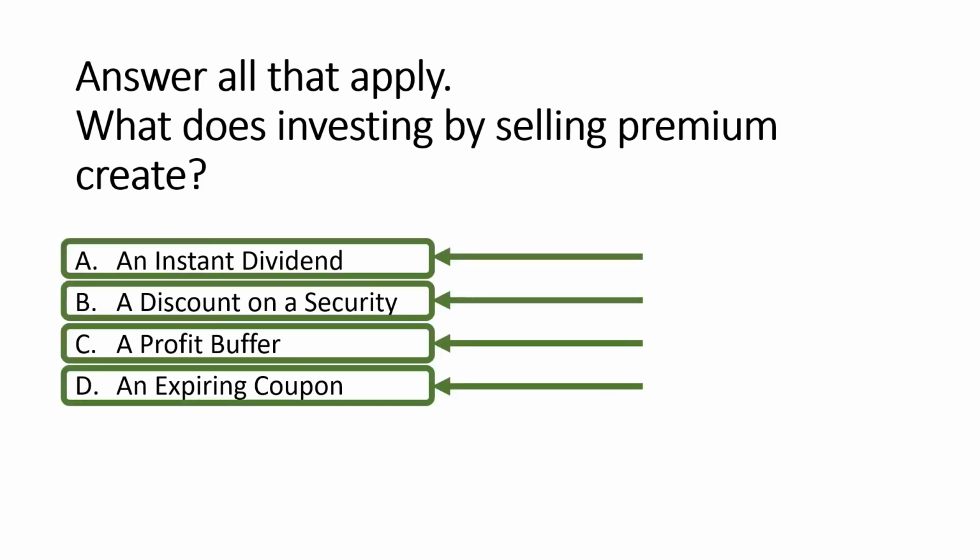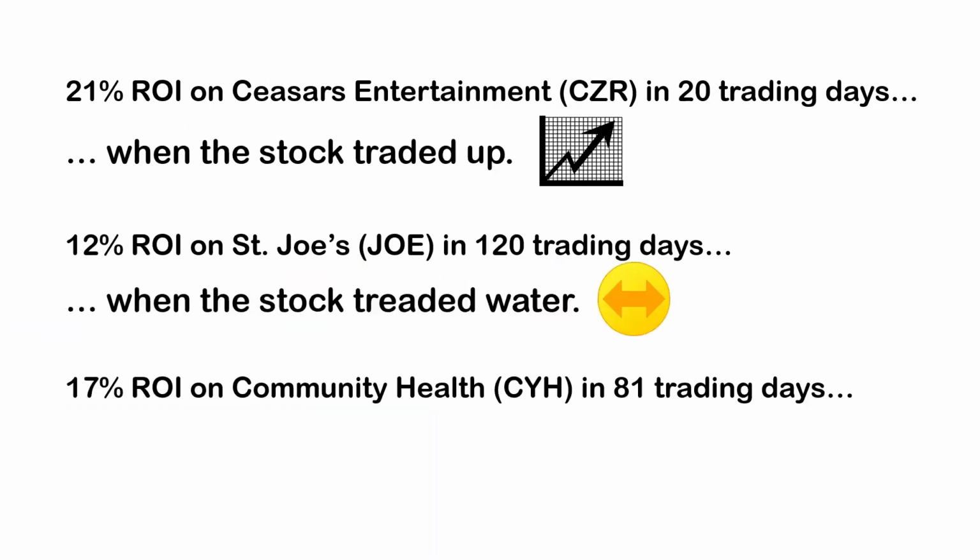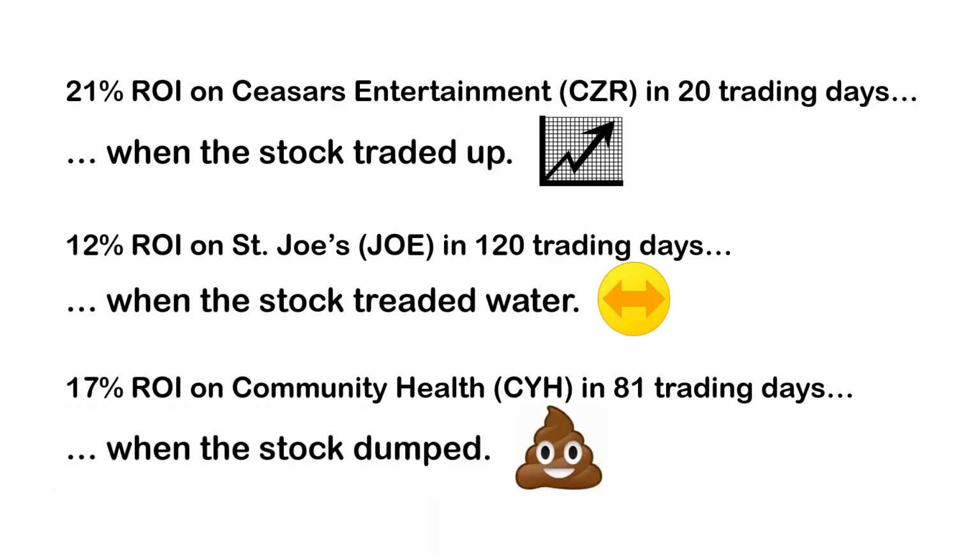It's actually all of them. We get an instant dividend. We get a discount on the index, the ETF. We get a profit buffer, an expiring coupon, some more gains. 21% when the stock went up, 12% when the stock treaded water, 17% when the stock took a big dump.